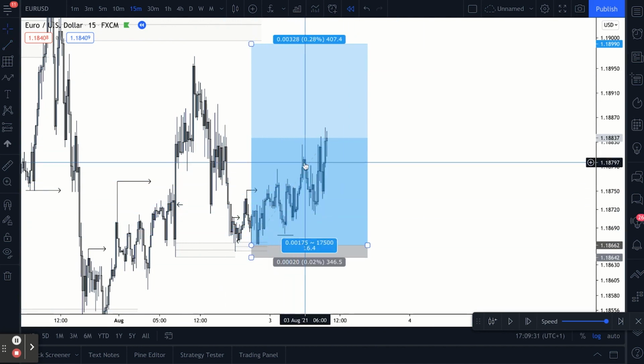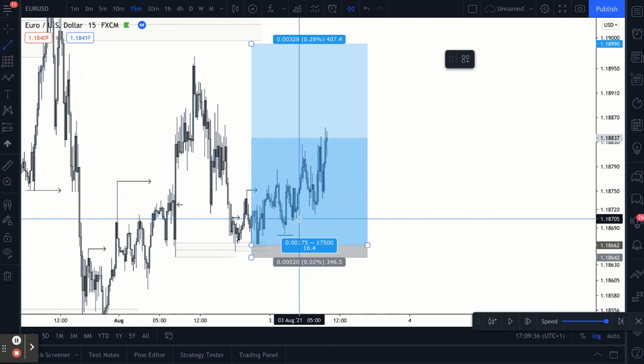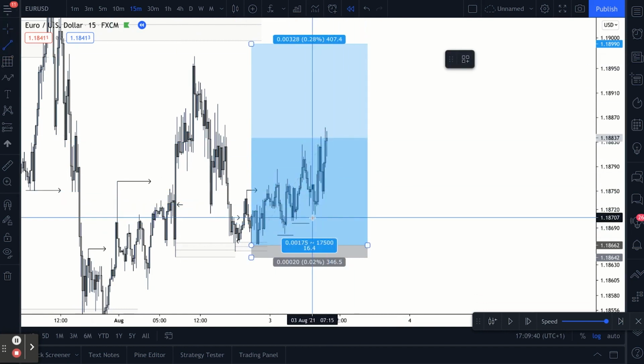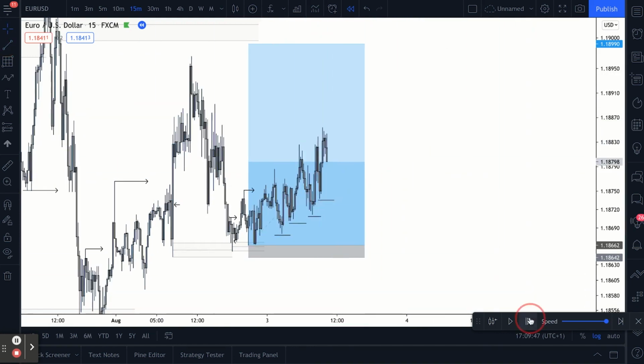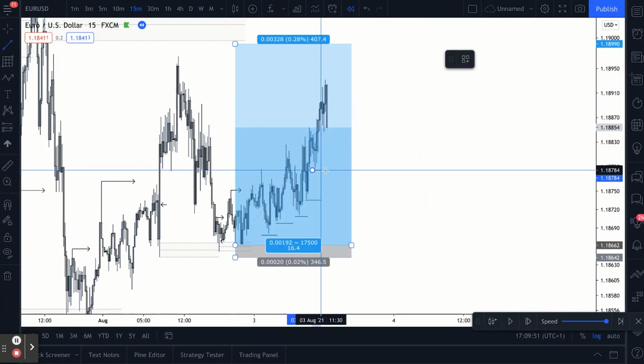Then when we get another bullish break of structure, when the new higher low forms, we move our stops under that one. And then when we get a new higher high like this, we can move our stops under the next one, or in this instance, under this one here. So this is how we manage the trades for the best results, and we can just continually keep riding the momentum.